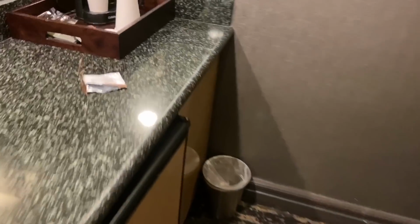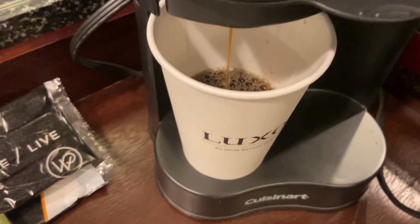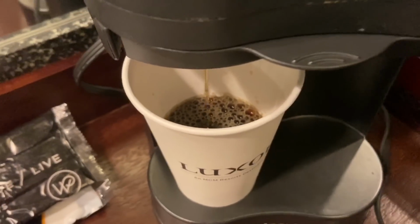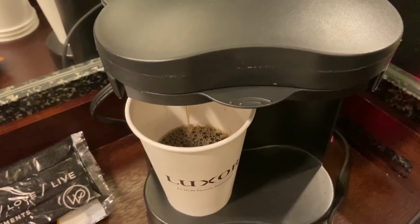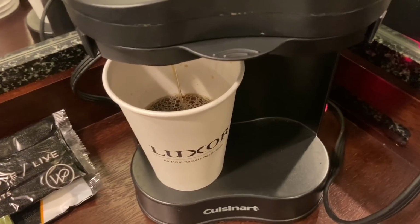That was pretty fast. Hey, it looks like coffee. What if it's really good? What if Luxor in-room coffee is the best coffee in Las Vegas? That would be exciting.